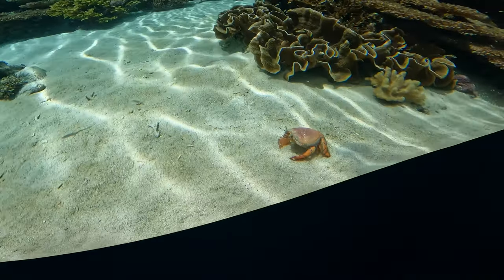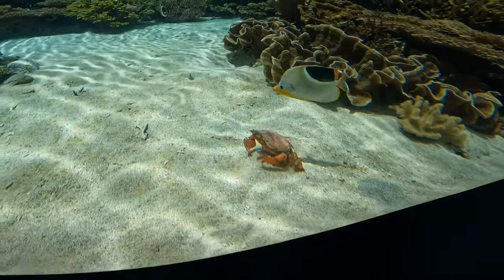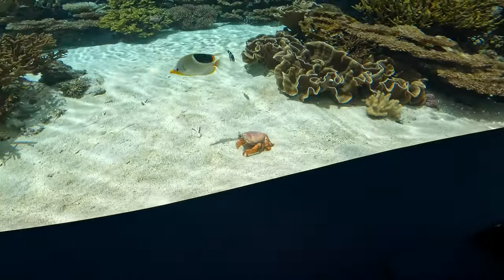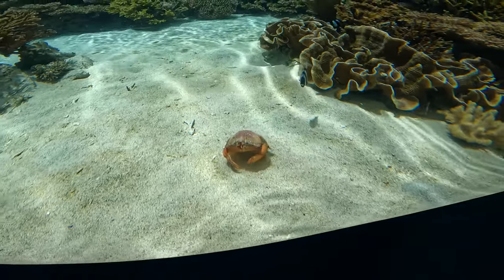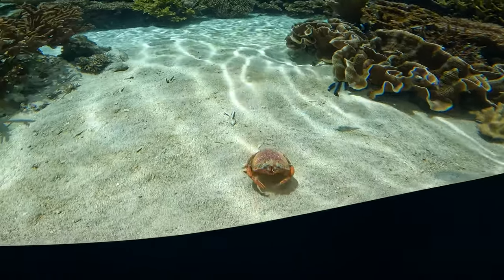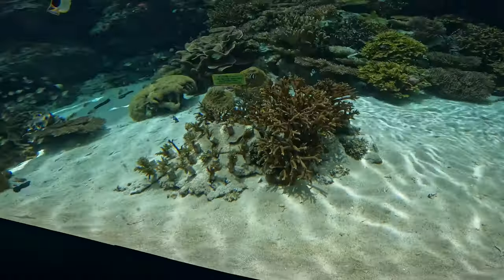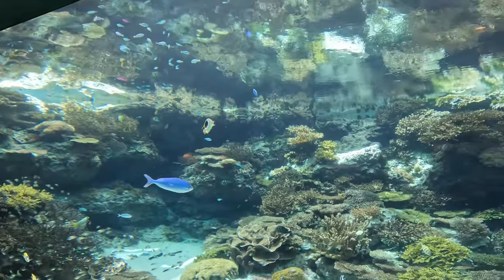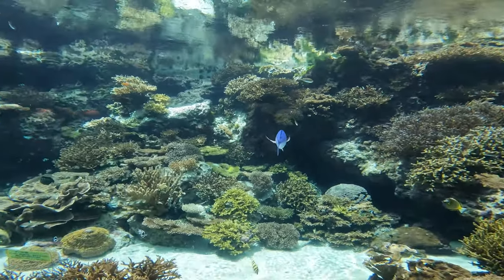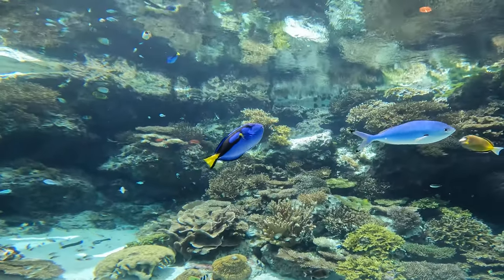Oh, look at a little crab down there. Come on. You see him? Wally, you see him? Hey, SpongeBob. He's coming to me. A blue tang, that's called a blue tang, yeah.